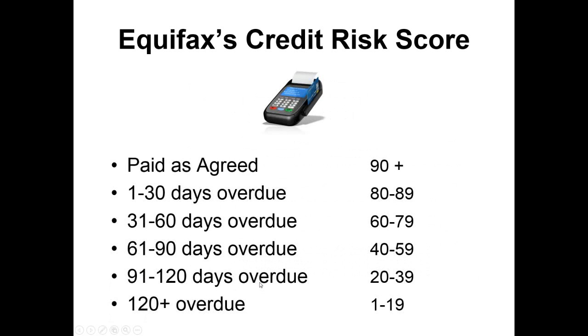Boom, there you go. Paid as agreed. Boom. So this means if you just pay your bills as you're supposed to pay them, you're going to have a good score. Yes, that's what that means. Welcome to why I love the business credit world, because all you have to do is get some initial credit, get it reported to the reporting agencies, and especially with Equifax and Dun & Bradstreet, if you just pay your bill as agreed, you will be rewarded with a good score. It's that simple. It's that easy.